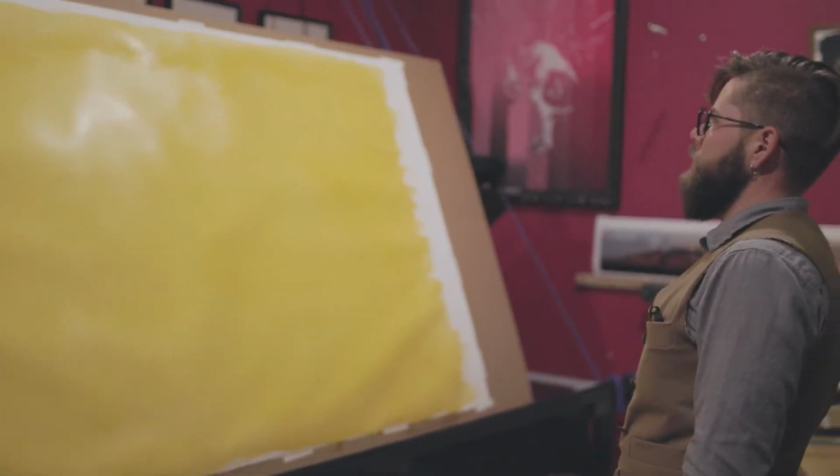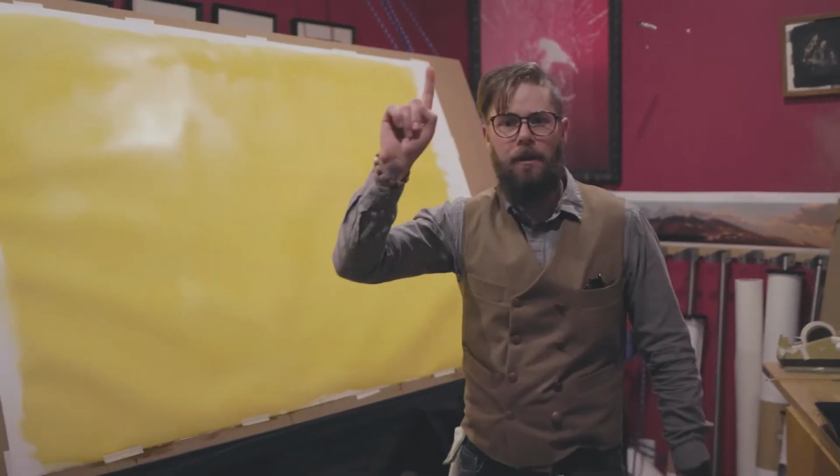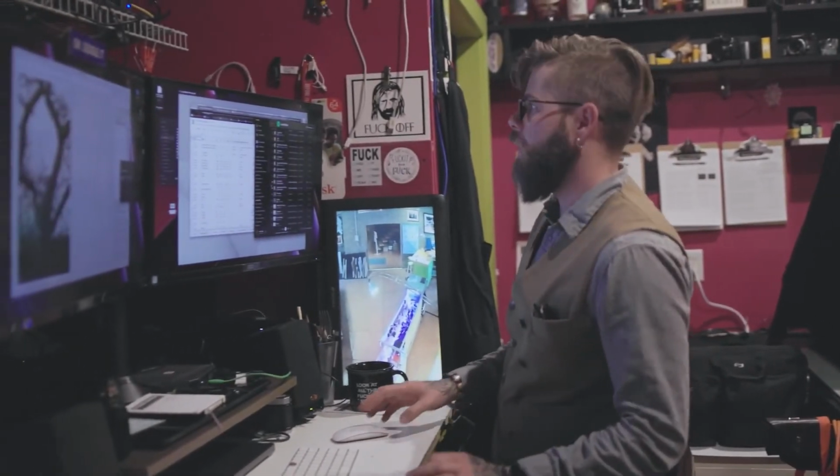Look at that. That was good. Now we turn off the lights and get out of here so that it can dry in the dark for a while.